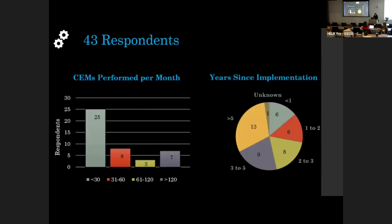Why is this helpful? I think this is really telling because before you take on a modality, you want to know what you should expect. Like how are other practices doing? What's my 1 year mark, 2 year mark, 5 year mark? What sort of volumes are you expecting? So when we look at all 43 respondents, you see the CEMs performed per month. So you see the vast majority were performing less than 30 CEMs per month.